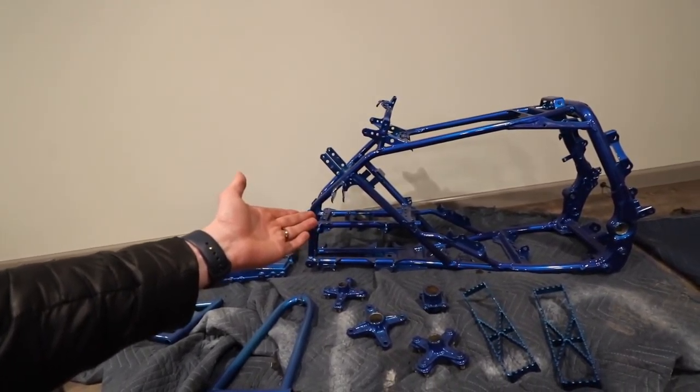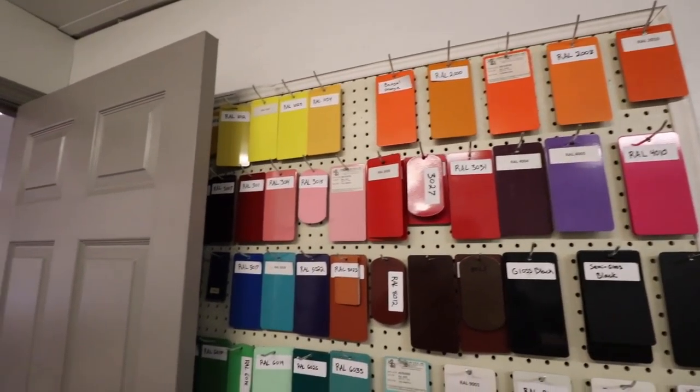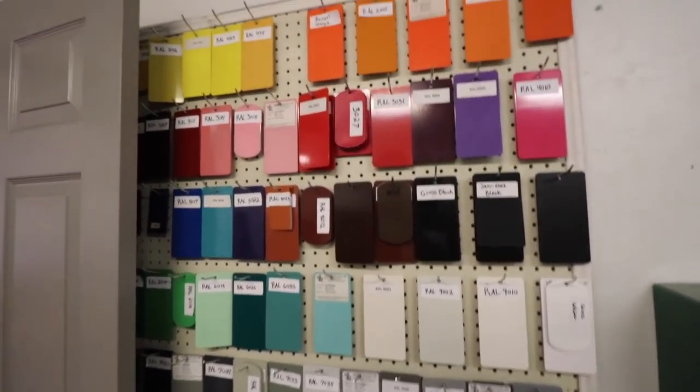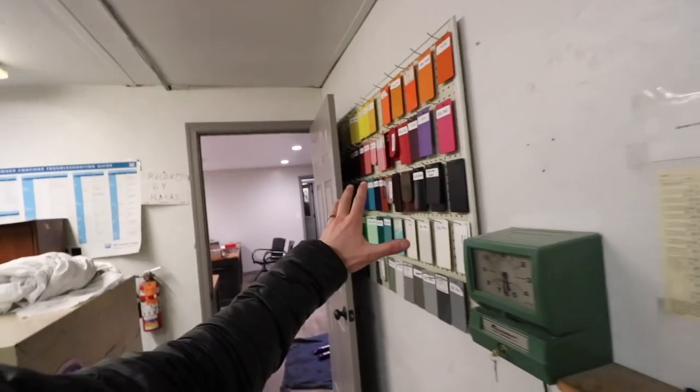So what is it, guys? Street Speed's new frame already getting powder coated. Looks like he's not wasting any time. So there are some of the basic colors, guys. Take a guess at what color I might be going with. I'll let you decide from there.